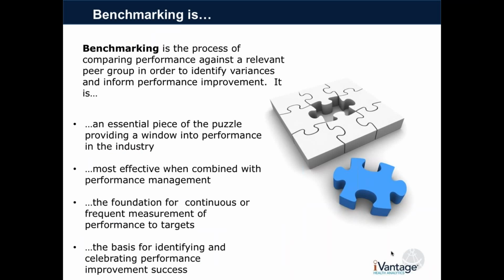So what is it? It's pretty simple. It's the process of comparing performance against a relevant peer group in order to identify variances and inform performance improvement. I want to go back and have you look at that definition, because many organizations will stop at the point of identifying variances and comparing to a peer group. And that, I would say, is pretty old school. If you're going to get your bang for your buck from benchmarking, then you really need it to inform performance improvement. And this is step one of a best practice, using that data to help create your strategic imperatives, form your performance improvement agenda, and start the process of being a data-driven organization as far as prioritizing your work throughout the year and beyond. So I see benchmarking as an essential piece of that puzzle into performance improvement.